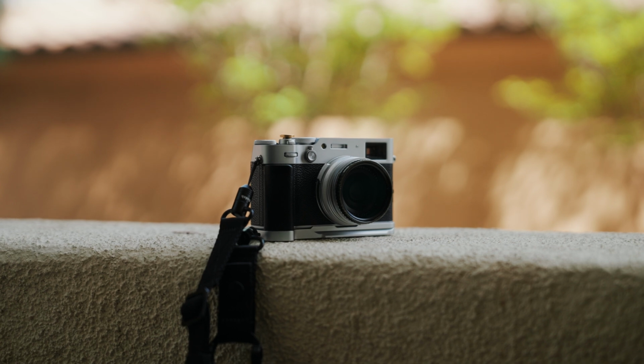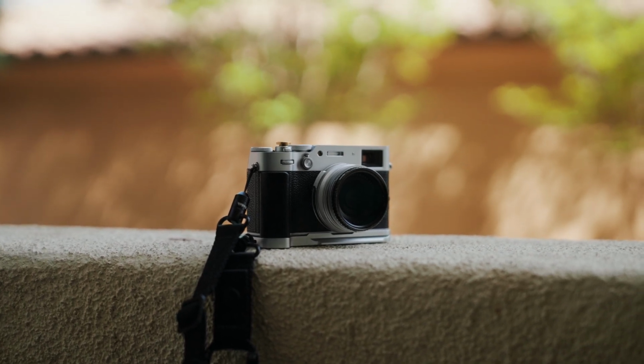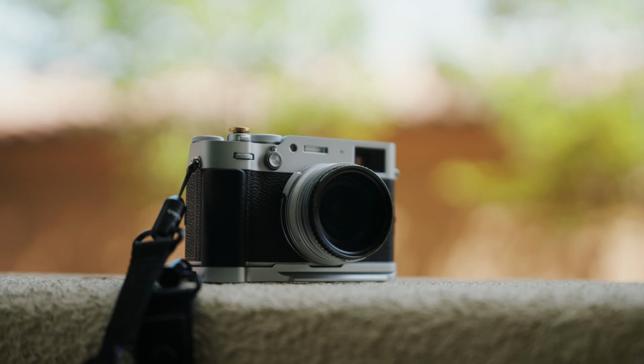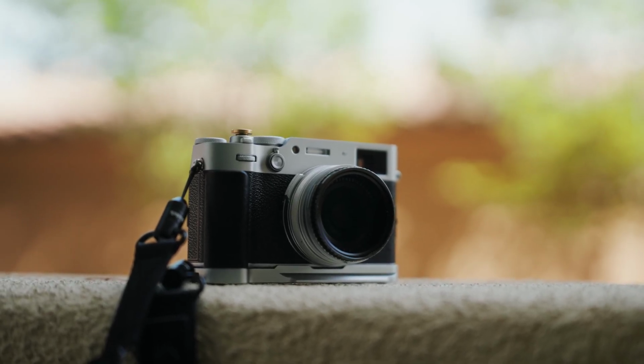Then you have built-in NDs. That's something that a lot of cameras don't have. Even high-end cinema cameras, or cameras that cost way more than this small X100VI, don't have built-in NDs. And I don't use built-in NDs all the time, but when I do need it in these California summers, or when it's bright and hot outside, and you need that extra little bit of tint, the built-in ND is nice to have. I think it's an extra 4 stops of ND, so it's not anything crazy, but it's going to help you preserve the highlights in your image.